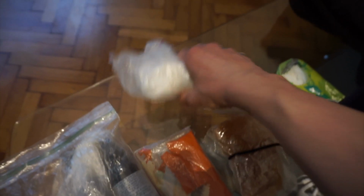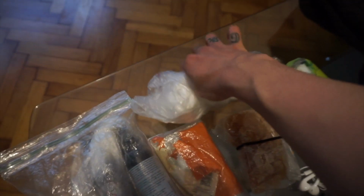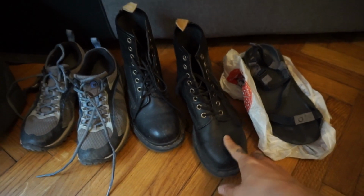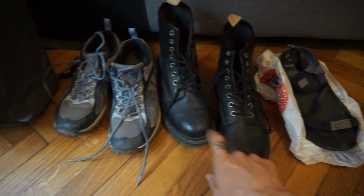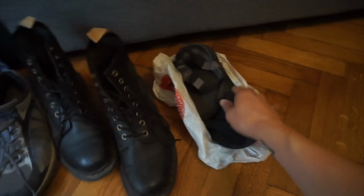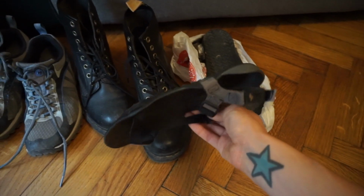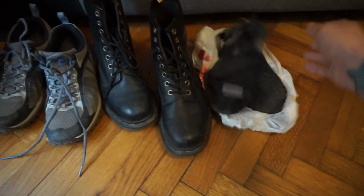Lint roller, Kleenex, and then in this sketchy bag, it's xylitol, that other sweetener that we use for our tooth powder. I think I'm going to end up wearing my docs on the bus because they're bulkier. And then these, if they don't fit in my bag, I'll give them to Kuba to put into his bag. And then these are my Zero shoes, which I have another video just dealing with my shoes, so check that out if you want more details.